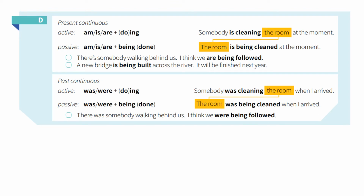Present continuous: am, is, are doing. Somebody is cleaning the room at the moment. And passive: am, is, are being done. The room is being cleaned at the moment. There's somebody walking behind us. I think we are being followed. A new bridge is being built across the river. It will be finished next year.